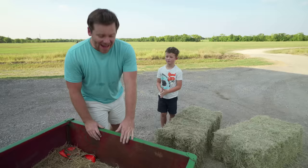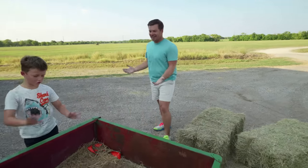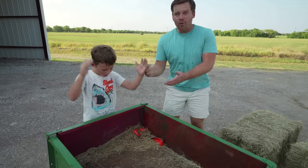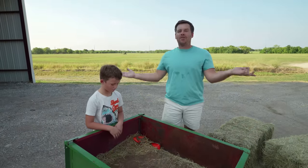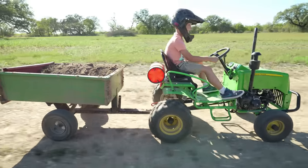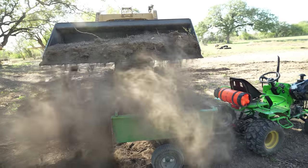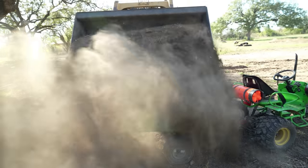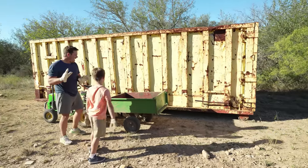Told me to drop it right here. It was supposed to fall in his trailer and it didn't. You should drive right here. Oh, over the back? Because look, this is right here. You should have told me that. And go. It made it in there.